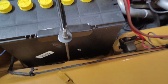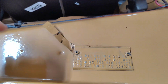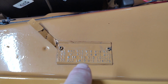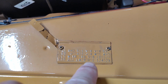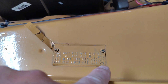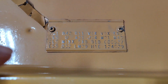Okay, taking a look at this. Here's your inspector's tag from the Los Angeles plant. These are usually long gone. It's still on there. Now you've got the E55, which is your 340, D32 automatic, LM29, that's the Demon. H is 340, 1 is '71. E, as you can see, is the Los Angeles plant, and it is 124029. This is the 24,028th vehicle off the line.